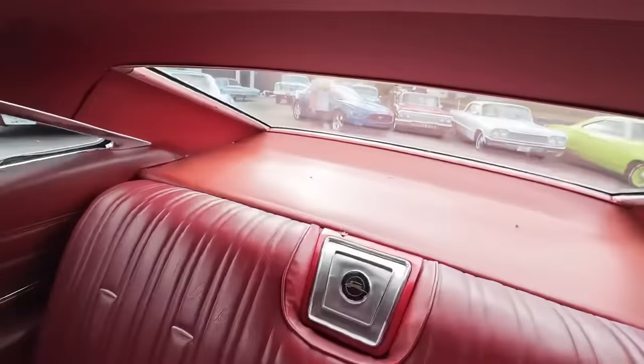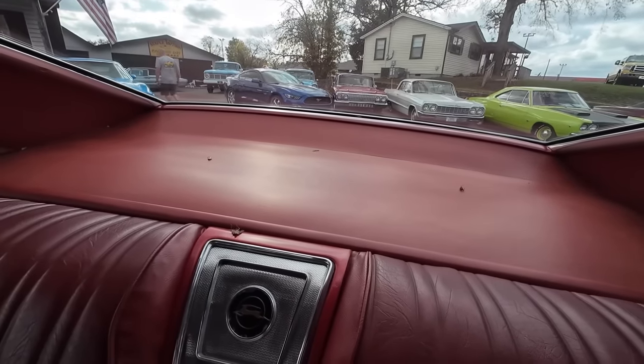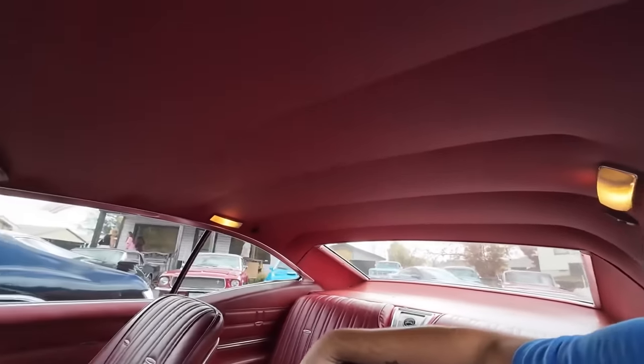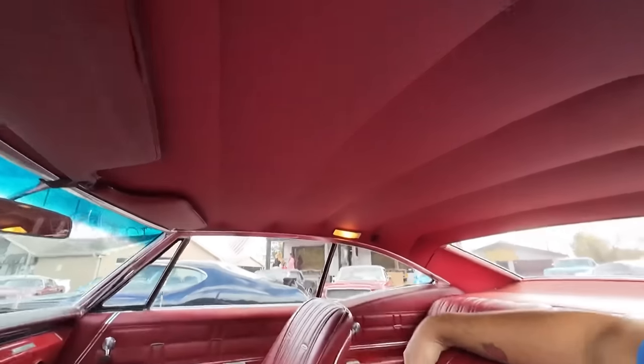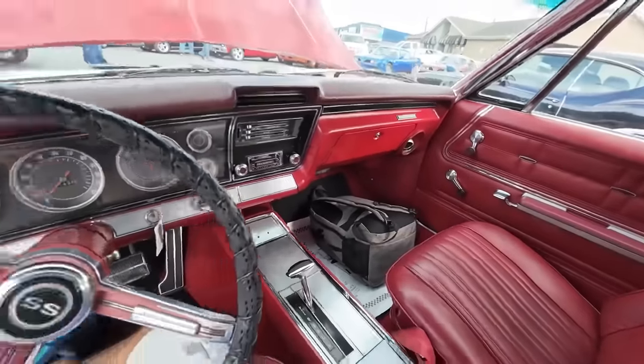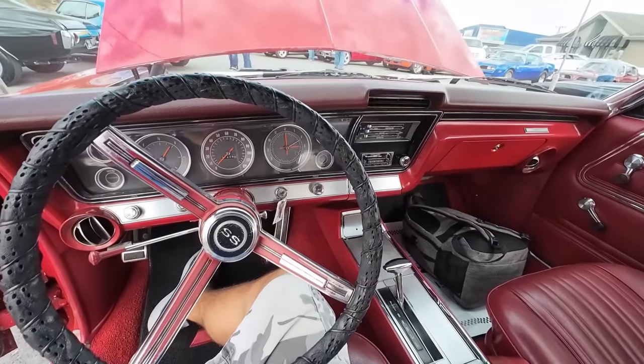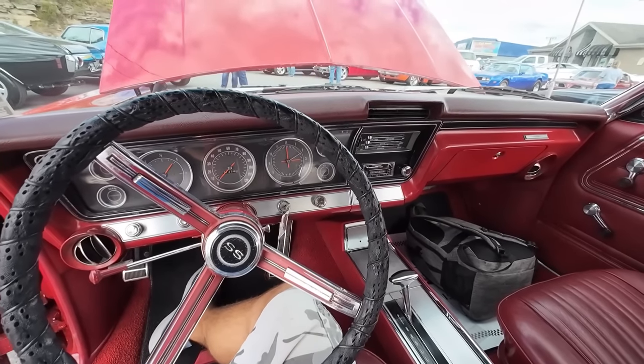Package tray, is this some stink bugs? It caught us some stink bugs. Headliner, yep, I like it, nice and clean. All right, let's start this one up. Like that, not too bad at all.